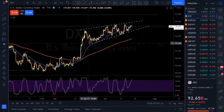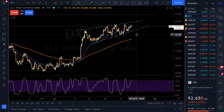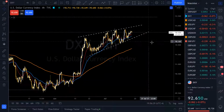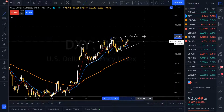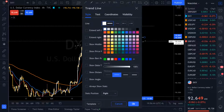On the 4 hour, you can see there's space in between the 20, the 50, and the 200. They're in the proper order for a nice trend, and there's a little bit of space in between them. So that bullishness is there. I'm just not so sure that we'll be breaking new highs. So let's keep our eye on this high right here. We keep our eyes on that high right there.